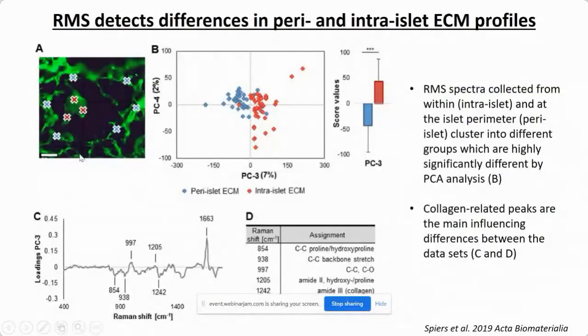They also looked at the ECM, so the blue X's here, at the peri-islet interface compared to the intra-islet ECM, the red X's here, among different donors. And they found that the RMS spectra of these also were significantly different. And this was mainly related to peaks that they could assign to collagen signal. So not necessarily a specific collagen protein, but from a collagen-like spectra. So again, they're identifying that there are differences in the ECM based on donor age and based on the localization of the ECM in the tissue.